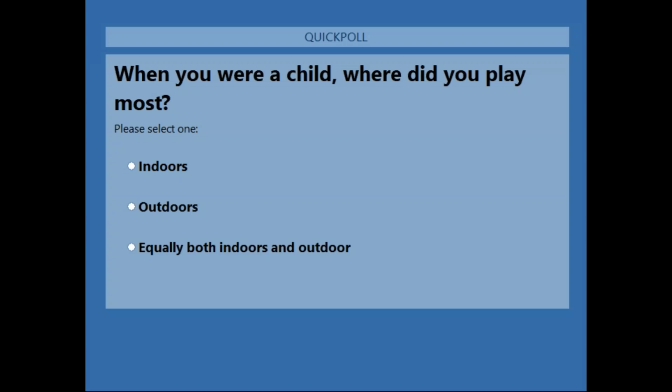So I'm hoping on your screen, I'm not sure exactly what you are seeing, but I'd like you to choose from one of the things that you see there. When you were a kiddo, what did you play? Where did you play? How many of you played indoors, outdoors, or equally both? Keep voting because I'll tell you when I'm about to close it. But tell me where did you like to play? Were you an indoor kid? Were you an outdoor kid? Or did you do both?